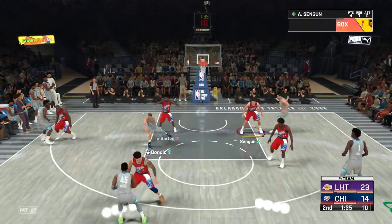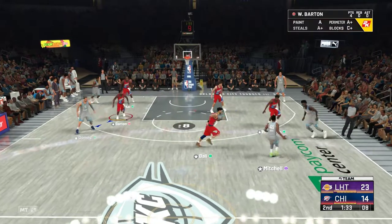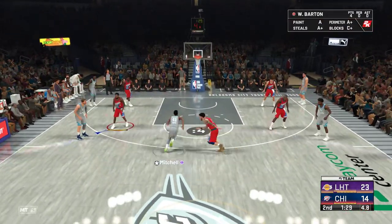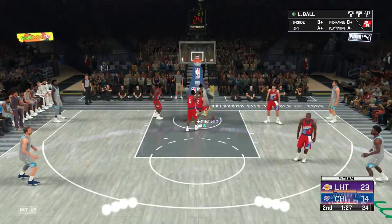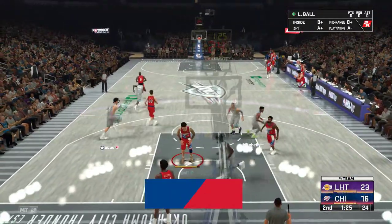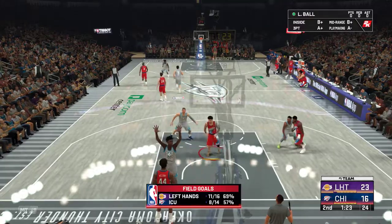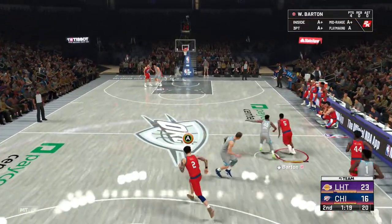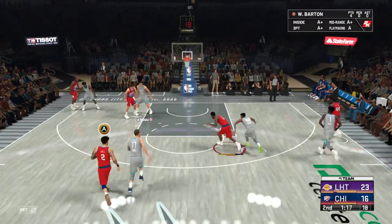Chicago with the ball. They trail by 9. 6 on the shot clock. Here's Mitchell. And Mitchell with the slam. Donovan Mitchell's vertical is insane. He gets off the ground with such ease for these throwdowns.